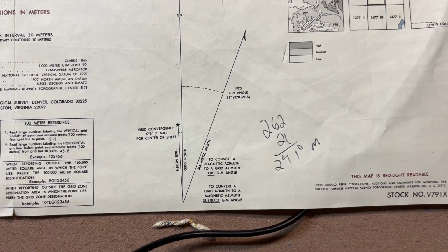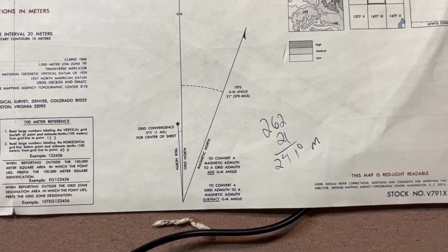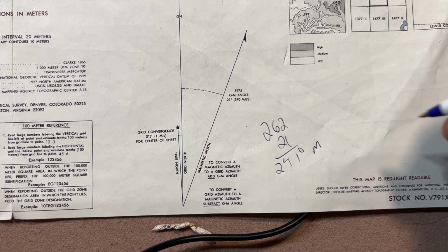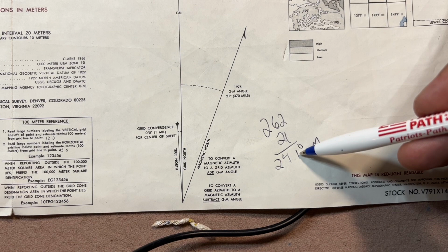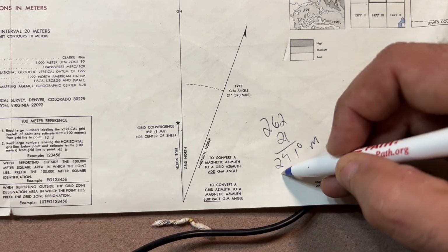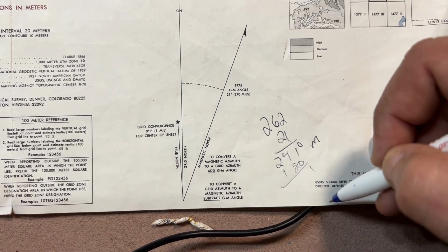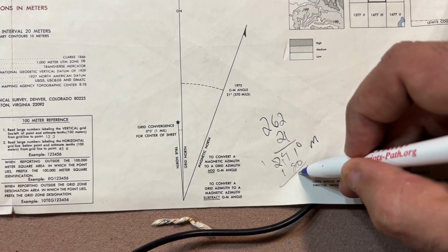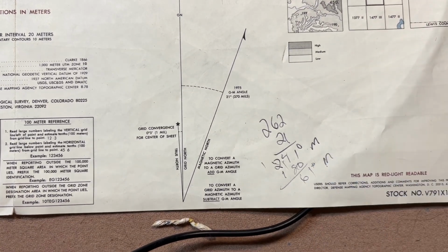Now let's take it one step further. Now that we have our azimuth or our heading, let's make sure that we have a back azimuth in case we come into trouble. Because I am greater than 180 degrees, I'm going to subtract 180 degrees. So 241 minus 180: 1 minus 0 is 1, 14 minus 8 is 6. So 61 degrees magnetic is my back azimuth.